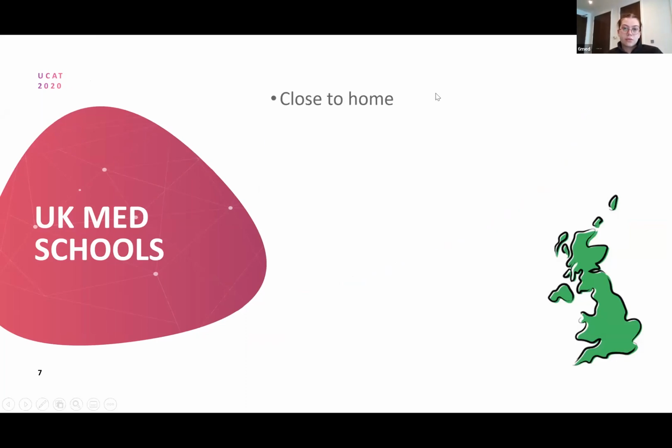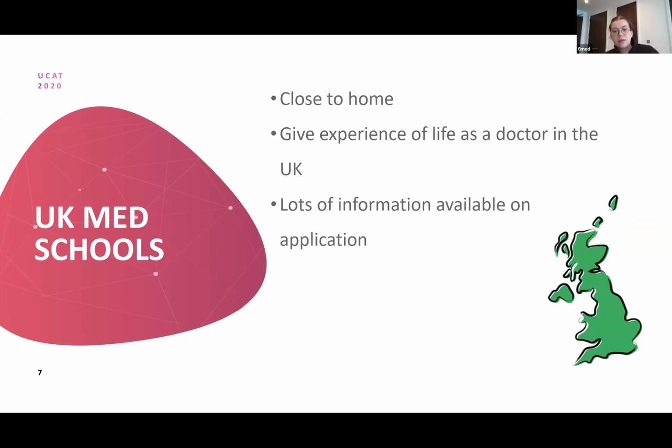So UK medical school, obviously closer to home, and will give you experience of life as a doctor in the UK if you want to stay in the UK as a doctor. You already are going to have loads of information on applying to UK medical school. It's going to be really easily available to you, because if anyone else at the school, for example, has gone on to study medicine, then they'll have already been through it. Really easy to access all that information.